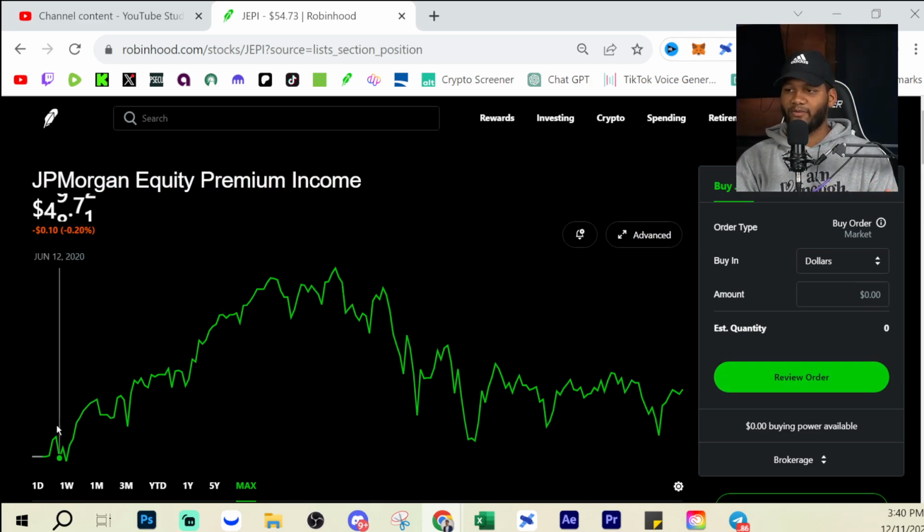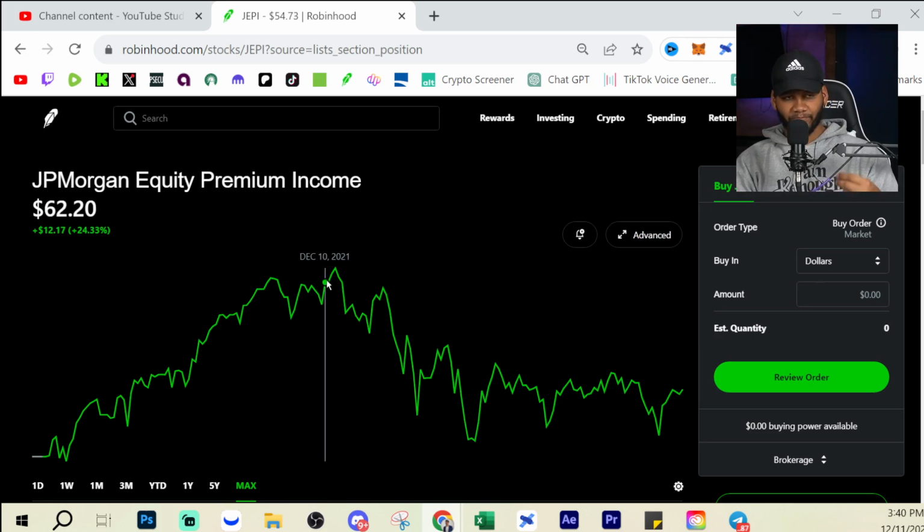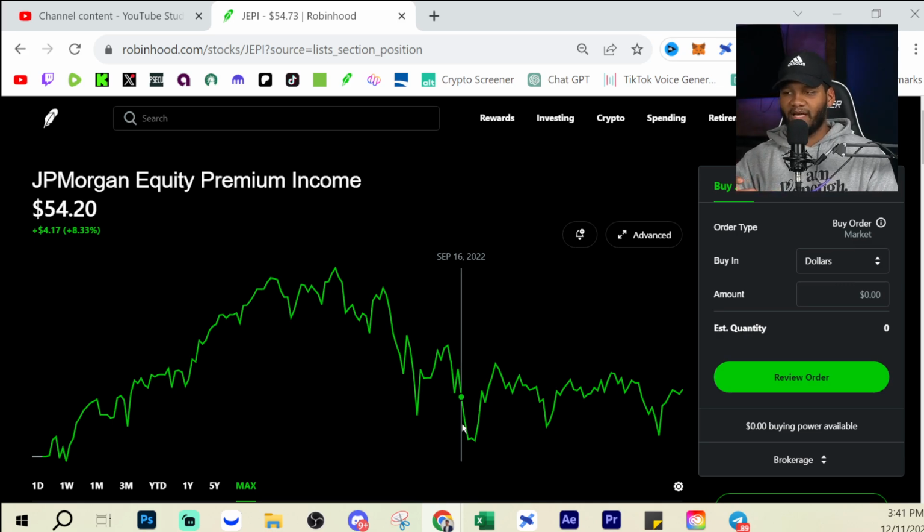When I looked at this since 2020, it really showed me that yes, while it has increased, right now it is on more of a downturn. And that's something that I didn't like to see. Whenever I see something on a downturn with a high APY like 8.66%, or a high yield like 8.66%, I basically understand why you would have that high yield, is because it's basically making up for the losses that we are seeing within that time frame. It's not fully making up for it, but it's giving you a little bit more on top of it, so that you don't have as much of a loss as you maybe would have if you were invested in 2021 at $62, and now it's down to about $54.